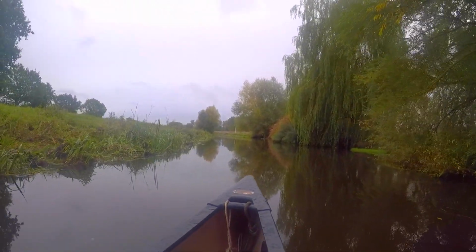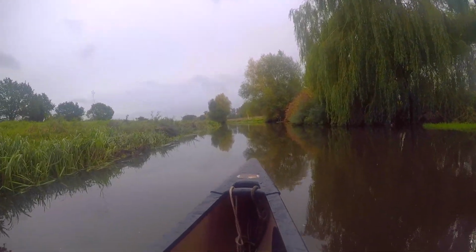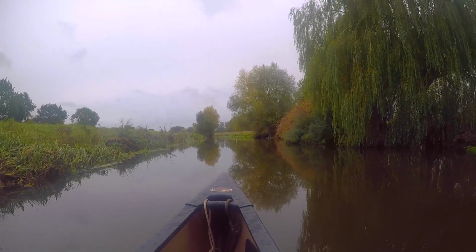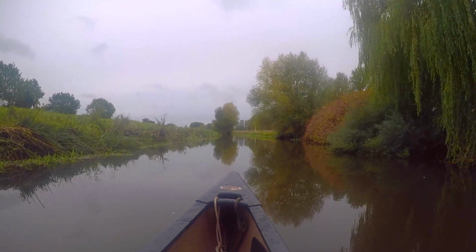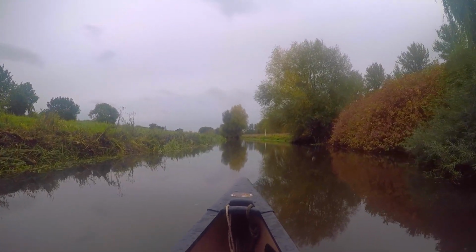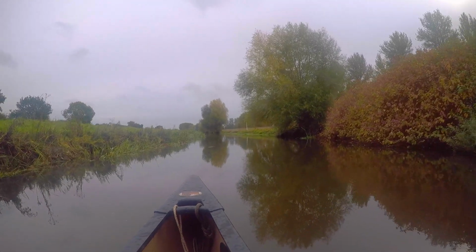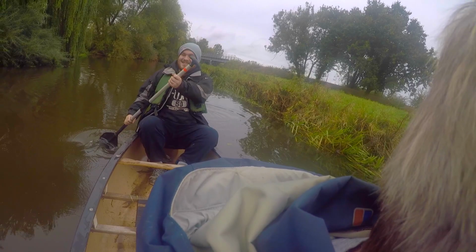So we've now come past 4 of the 5 locks on this navigation, and we're on to the Buxton to Horstead Pound. It's actually the longest on the navigation, and it's also the section that I'm most familiar with, which is why I'm leaving Dan to do the paddling. Lovely boy.